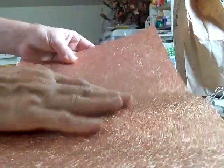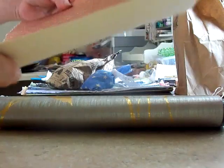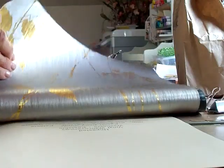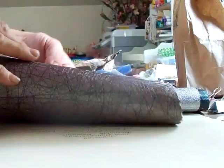Well, actually, you know what? You still do have to hang paper, but this is very pretty. This is copper and gold in here. It's really, really pretty. So I'm sure that I can come up with something with that. This one is gold and silver. And this one, is this the same? Yep. And like a charcoal. It's so pretty.